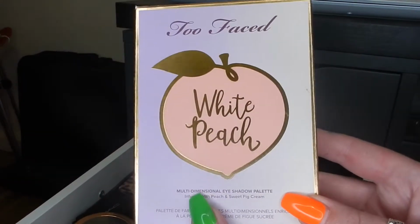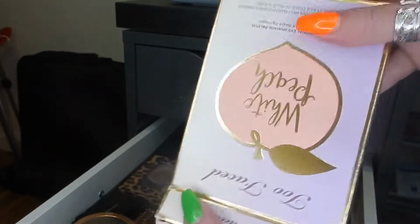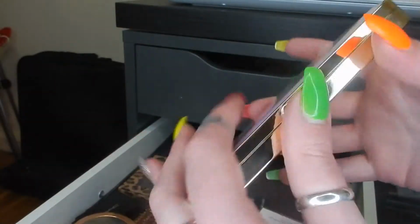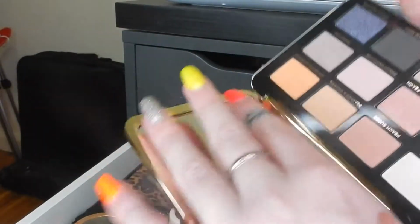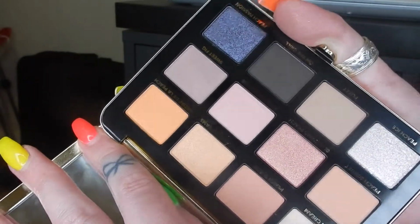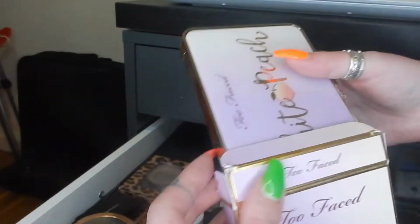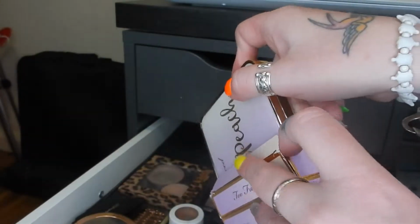I also have picked this palette for the week. This is the Too Faced White Peach. I picked this mainly because it hasn't been in a rotation before. I don't think I've ever used it, to be honest. There you go. And of course, Too Faced is purchased at Mecca, so it's good for Meccaland. There you go. I don't know why I have things in the boxes, but I do.